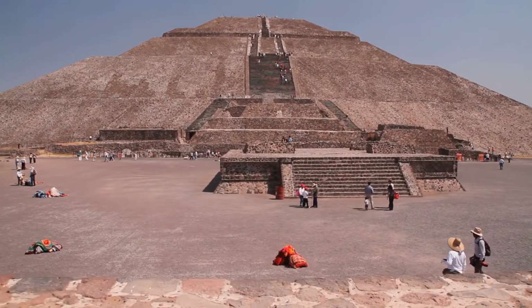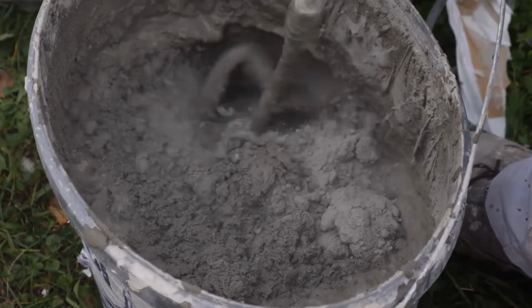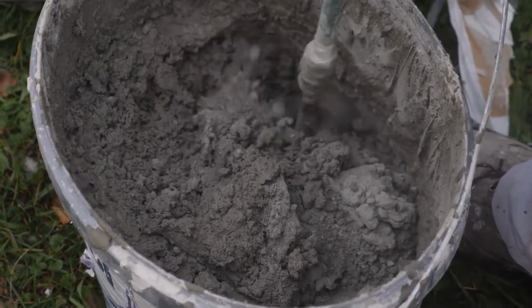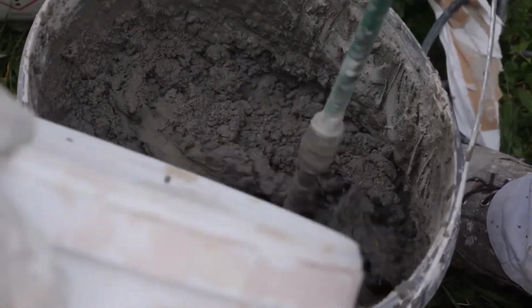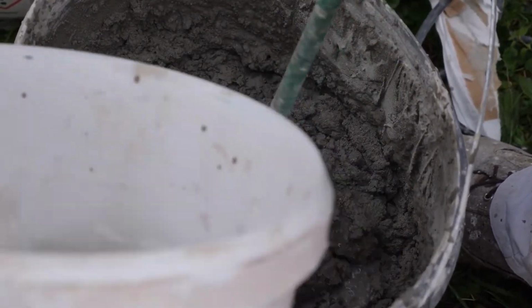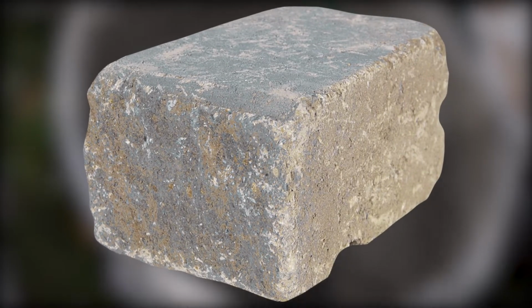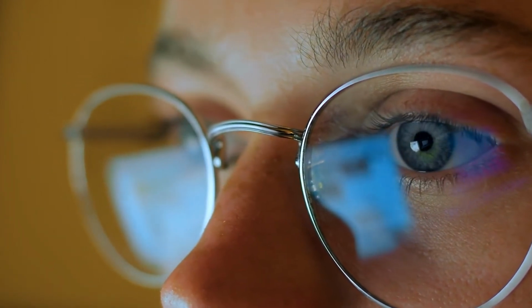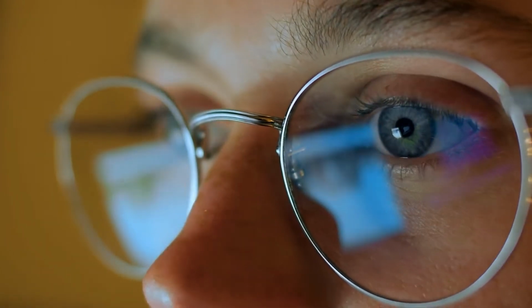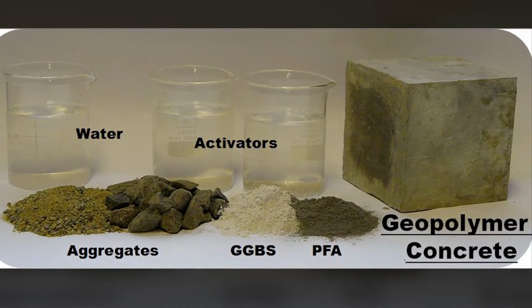Various ancient civilizations may have had their own unique methods for creating concrete, methods that we don't yet fully understand. And yet, here's the crazy thing. Their methods could potentially create stone blocks that looked identical to those cut from quarries. In other words, no one would have been able to tell the differences between real stones and artificial concrete. But how do geopolymers work?